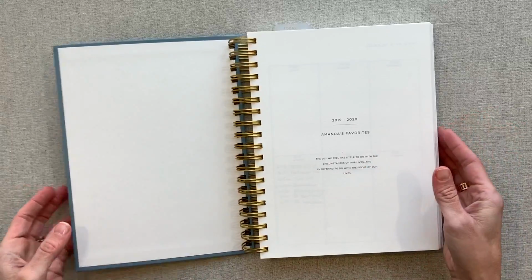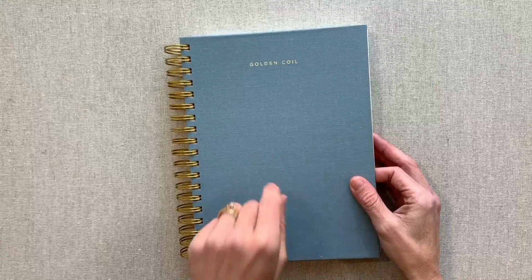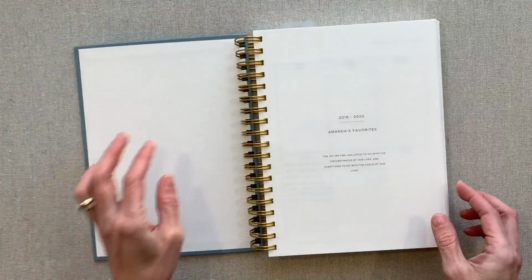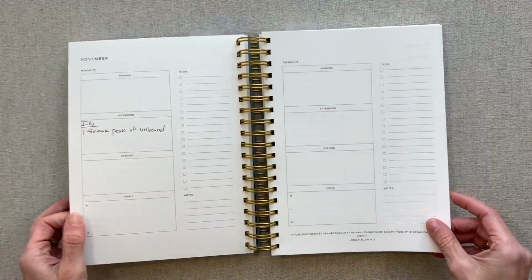I love the feel of their linen covers. That's the only kind of cover I've ever gotten from them. This is actually my 3rd Golden Coil to get, but it is my first daily Golden Coil, and I am really loving it. Now, they don't have as many daily options as I wish they had. They have a lot more weekly options, but I am loving their daily, and let me tell you why.